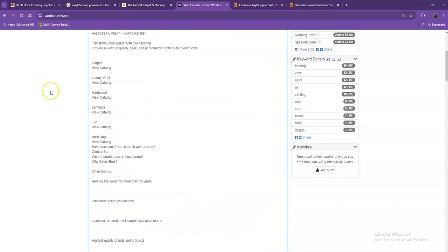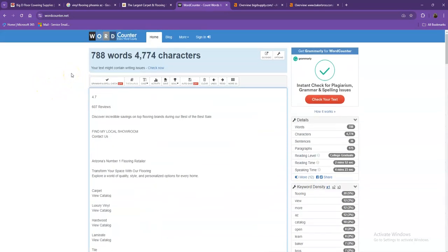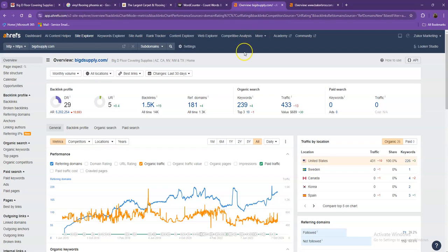So for their website, they have 788 words, which is a much better number. And if you add more words into your homepage, the higher chances of your website being considered by Google as a much more trustworthy website. Let's go ahead and move on with the numbers.